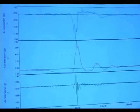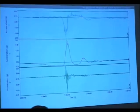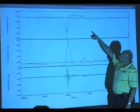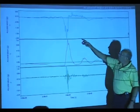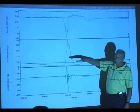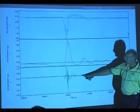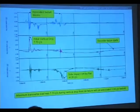Anyway, the data that we downloaded out of that, this is the forward segment, the one you saw that came down at an angle behind the buffer car. The X data is the back and forth, or forward and aft motion, so it took a big jolt. The Y data is the up and down, so it looks like it bounced up, and that's 7.63 Gs, by the way. And then the side to side, so it did a little bit of rocking. Okay, that's the data that we pulled off.